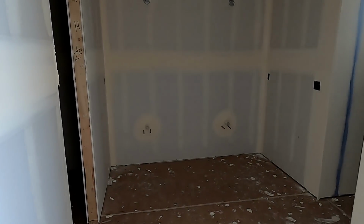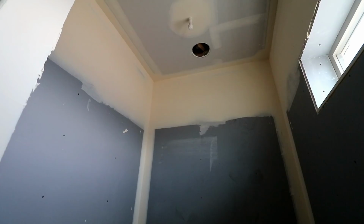It doesn't look like much at this point without any cabinetry or lighting. There is a big walk-in closet that's more than double the size of our current one. But our favorite feature in the master bathroom is a walk-in shower. No door or shower curtain needed. It'll have a rainfall shower head up on the ceiling, as well as a second shower head on the wall.